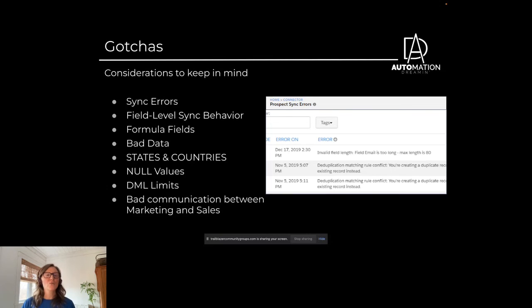We also want to look at field sync behavior. So when you're mapping a Pardot field to a Salesforce field, you can control, when there are values on both sides, which wins.